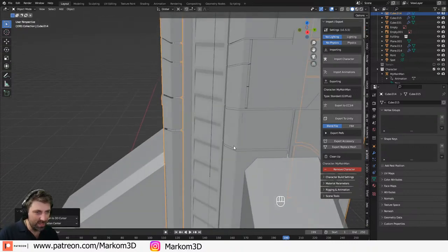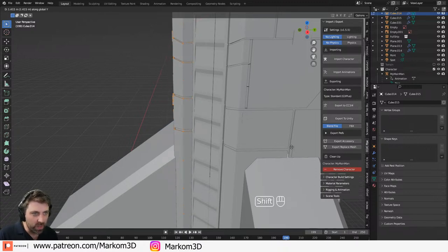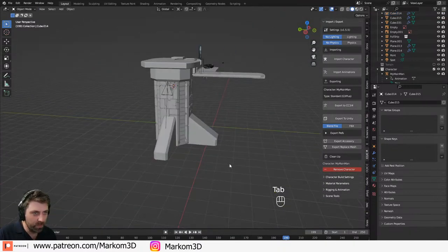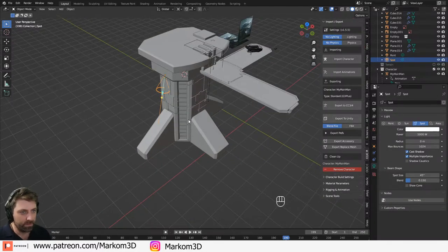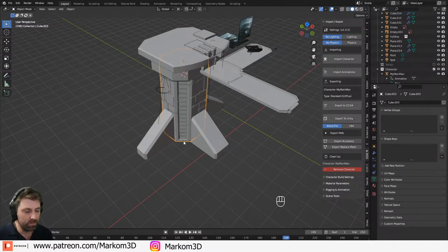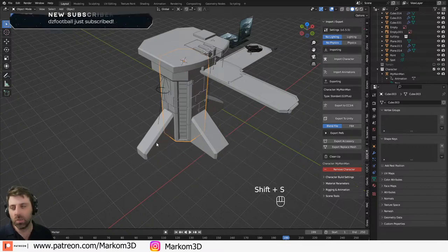Select all, G, Y, to about there. Yeah, should be right. Excellent, so now we can see that. Let's now select this. Shift S, cursor selected.